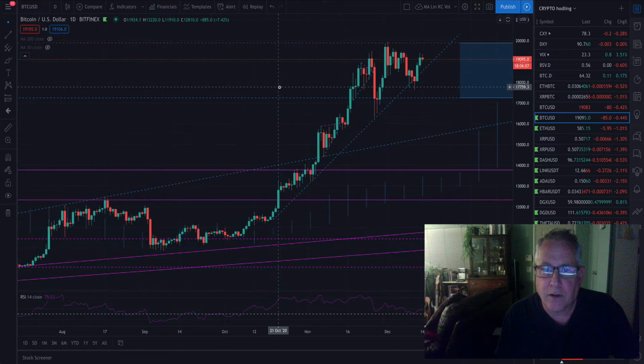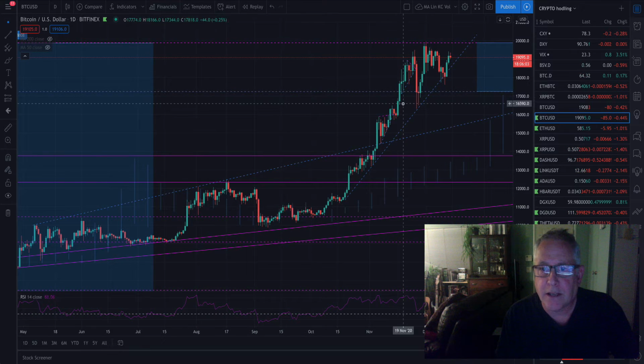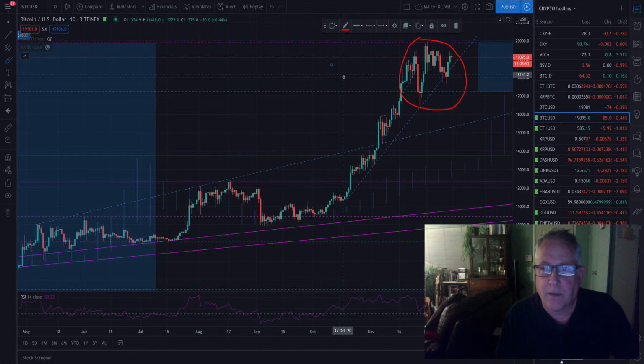Now, remember, in some of my videos I talked about the cup and handle. Well, we're in the handle area. This whole piece here is basically the handle.